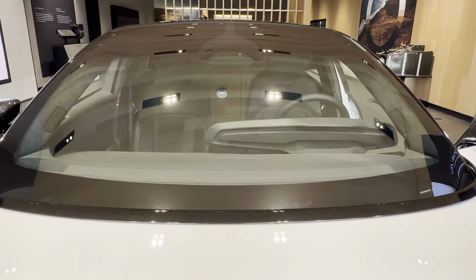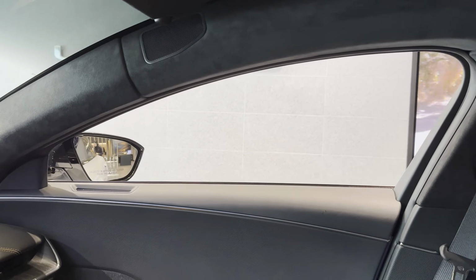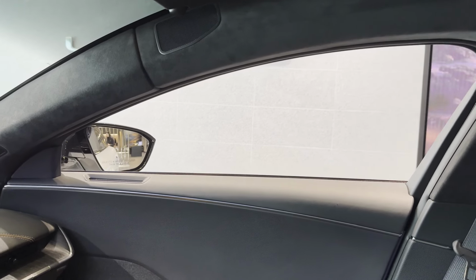The windows will appear small from the inside. The A-pillars extending back show the Alcantara material. It's best to check these and all the trim specific options when configuring your preferred choice.